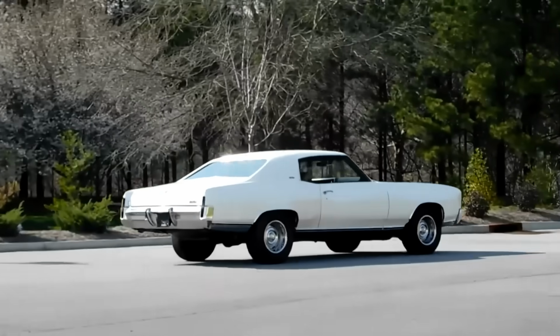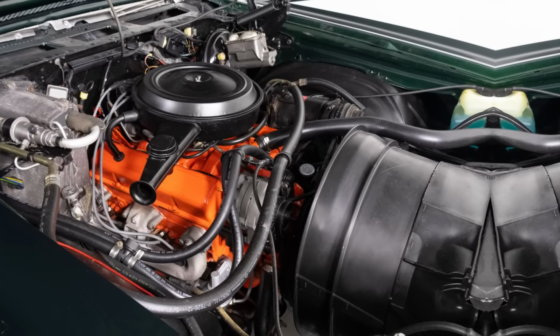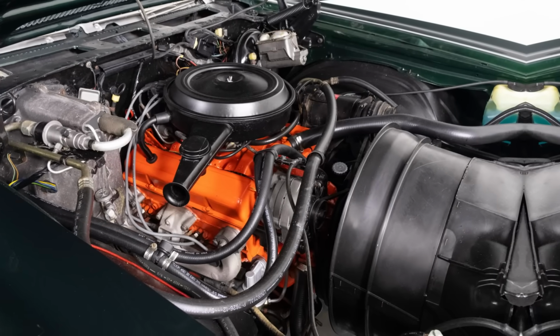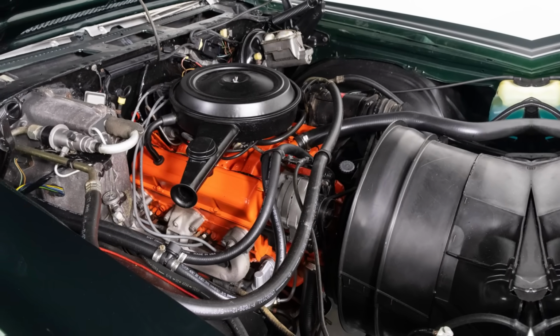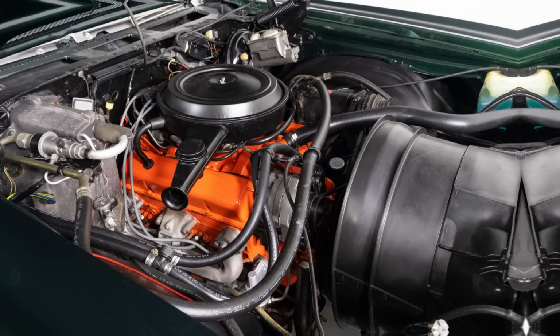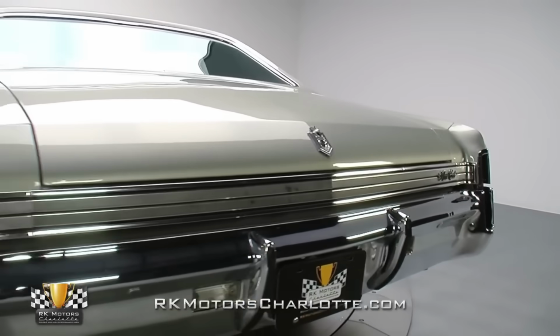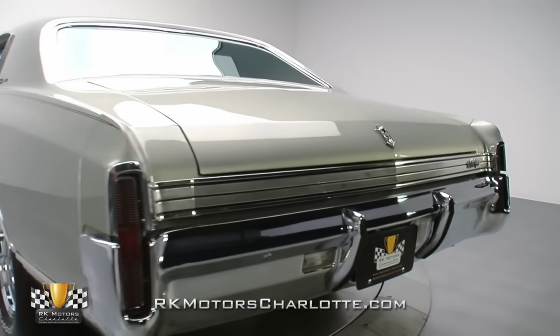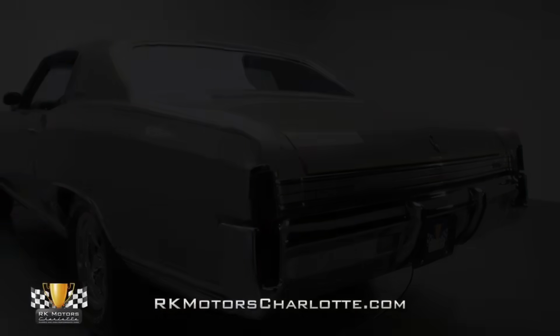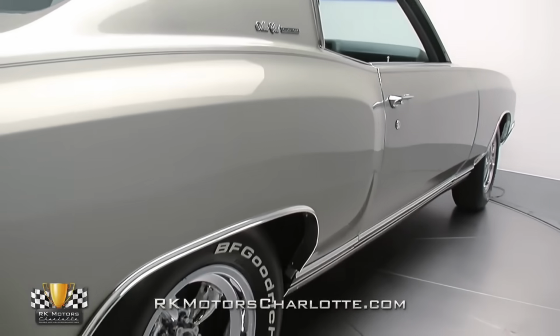Under the hood, the Monte Carlo offered several engine options. The most desirable was the 454 cubic inch V8, delivering around 270 horsepower and over 380 pound-feet of torque, with a surprisingly smooth acceleration for such a large car. There were also more domestic versions like the 350 or 402 V8s, ideal for drivers prioritizing comfort over speed.